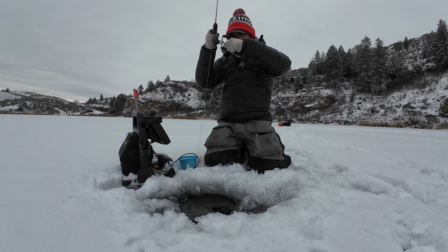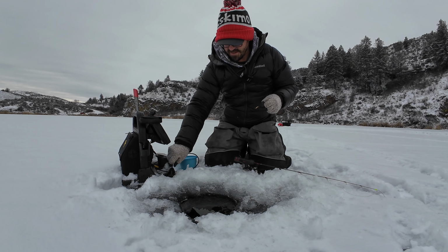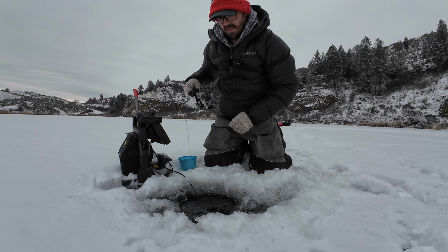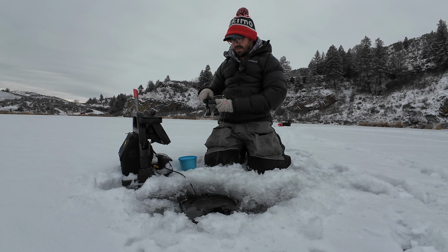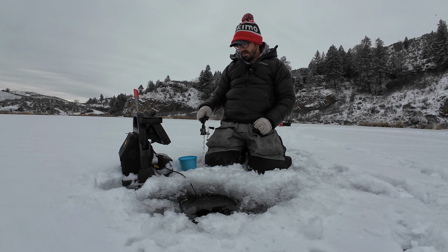Took too much pressure off of him. That's a bummer. Alright, well, that's a bummer. That's my fault. Just couldn't keep the pressure on him. I was trying to get that stupid transducer out of the hole, because it can cause problems. Oh, that was fun. I mean, hooked two, landed one.